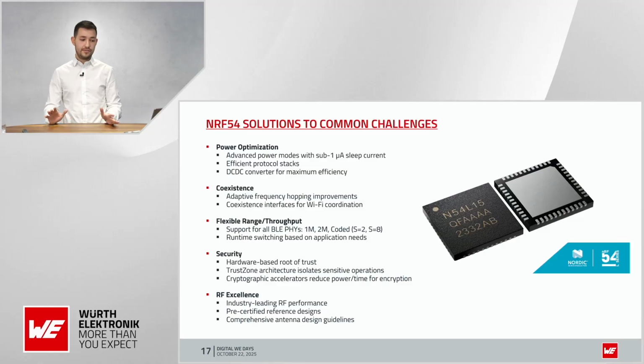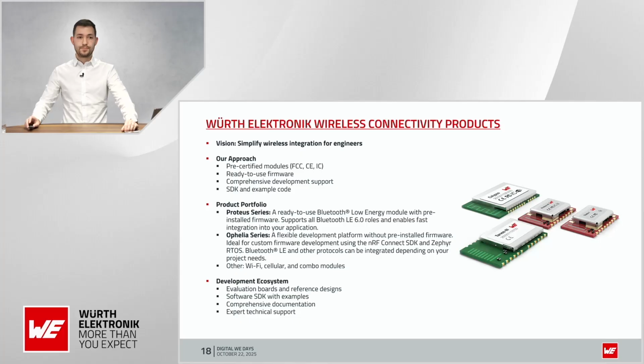And about the RF design, Nordic provides many reference designs, and Würth Elektronik's pre-certified modules take care of the antennas and the certifications, saving you months of work.